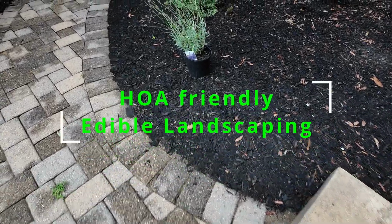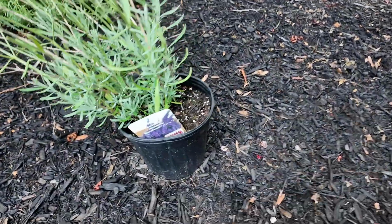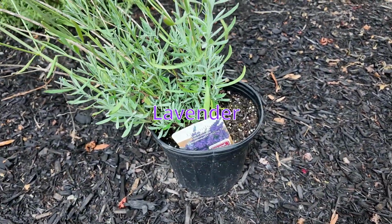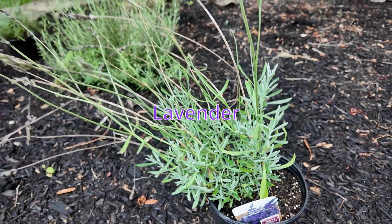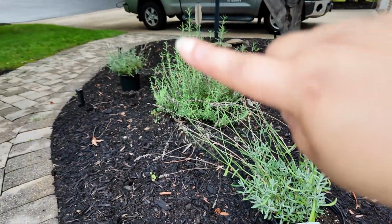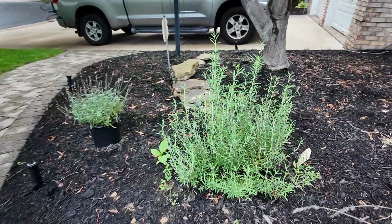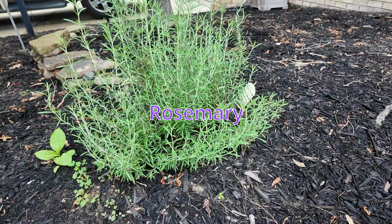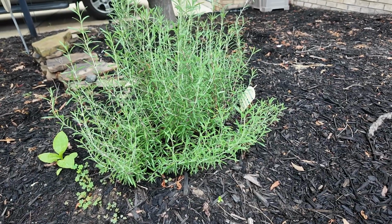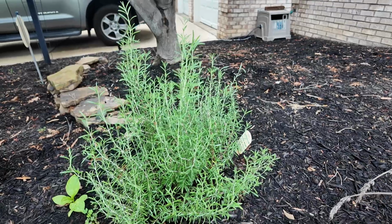Okay, let's start with our edible landscape. This is the Lavender Sensational. It doesn't really like this area, so I think I'm gonna move it over there with the other one. This is my rosemary. It's hardy to our zone, so it has grown quite a bit since I put it in the ground.